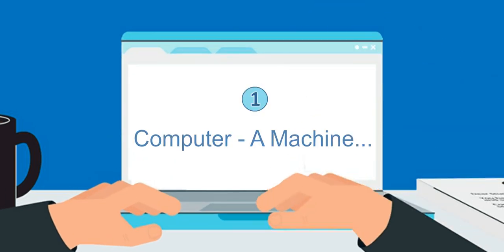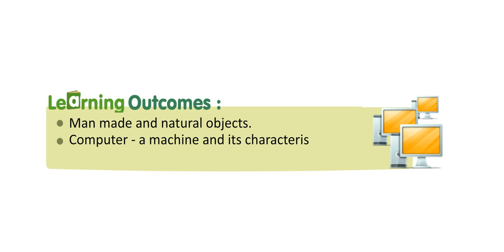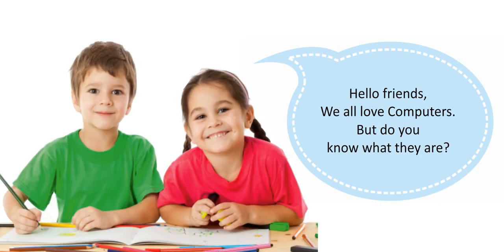Lesson 1. Computer, a machine. Learning outcomes. Man-made and natural objects. Computer, a machine and its characteristics. Types of a computer. Hello friends, we all love computers.